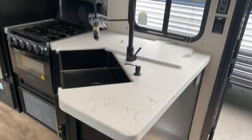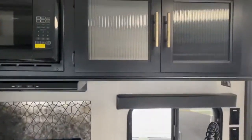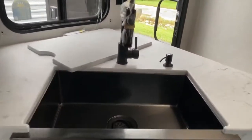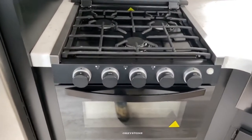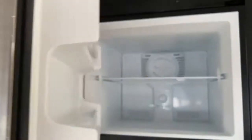Over here is your kitchen. So you've got tons of cabinetry and you've got a contour microwave, large single basin apron front sink with the pull down sprayer. And it looks like they've also included a soap dispenser this year. Three burner Greystone stovetop and oven. An Everchill refrigerator and freezer. And then over here, you've got a nice large pantry.